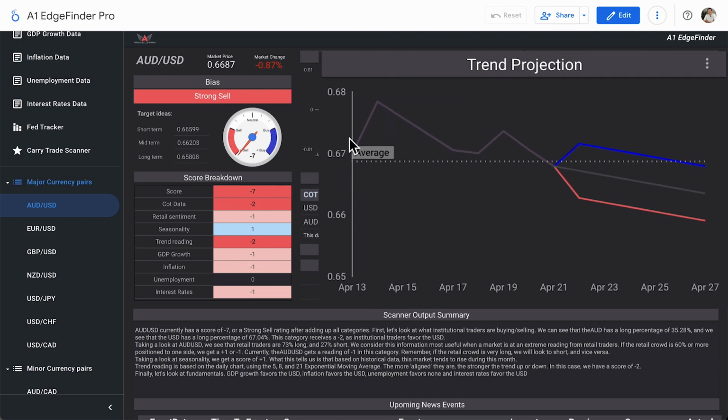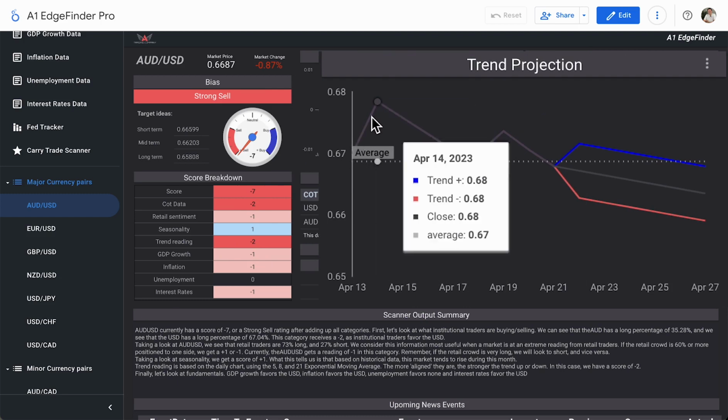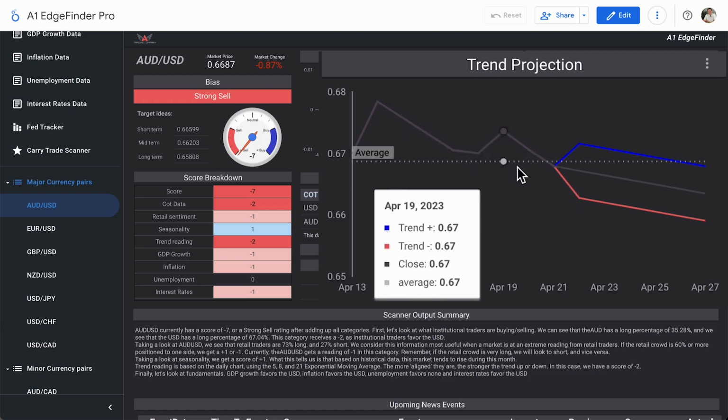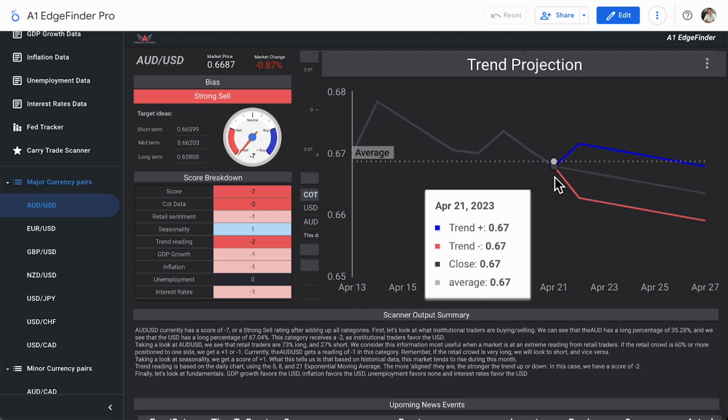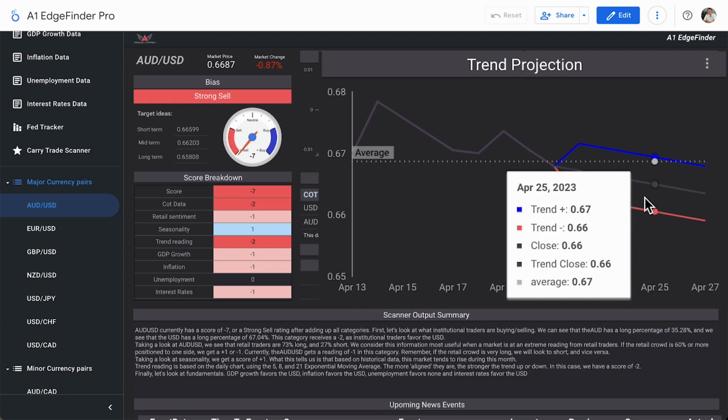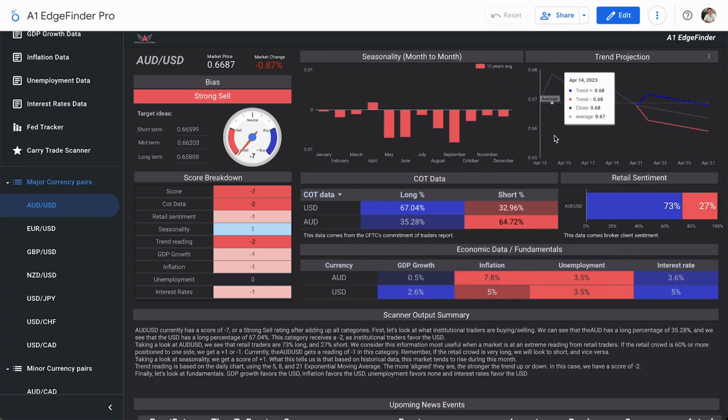Trend reading a score of -2, and just take a look at these moves to the downside. So it did pop up from April 13th to April 14th. There was a little bit of bullish momentum there, but it has lost all of that momentum and is just plummeting within the past week or so, continuing to make these moves to the downside. Price forecast predicts that that will continue to be the trend based off of this other information that we're about to take a look at.